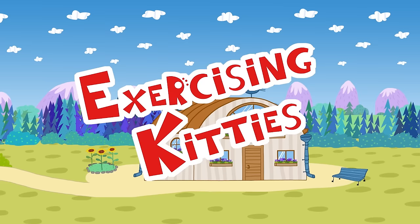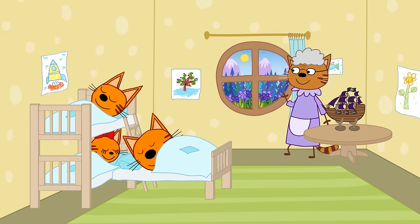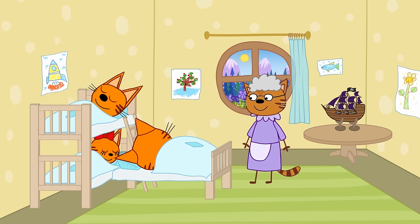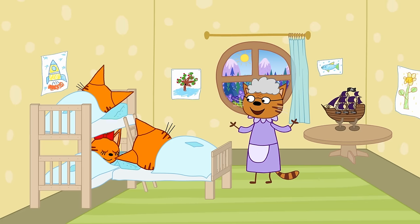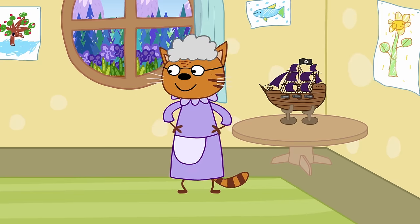Exercising kitties. The kittens were spending the weekend with their grandma. Wake up, my darling kittens. Time to greet a lovely new day. We want to stay in bed a little longer. Yeah, I haven't got the energy to get out of bed. Come on, kittens. Join me for my morning exercise. You all will feel super energized and strong in no time at all.